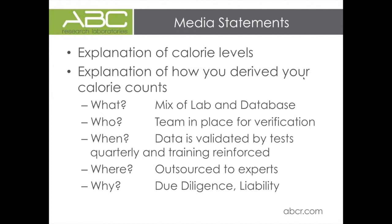Why? Again, why do you want to communicate any of this? Because you want to show your due diligence and you want to limit your liability. You want to be able to, if put in the spotlight, show that you have a system in place that the minute you publish that data, it was the data that you were most confident in, and you continue on a regular basis to check up on it.